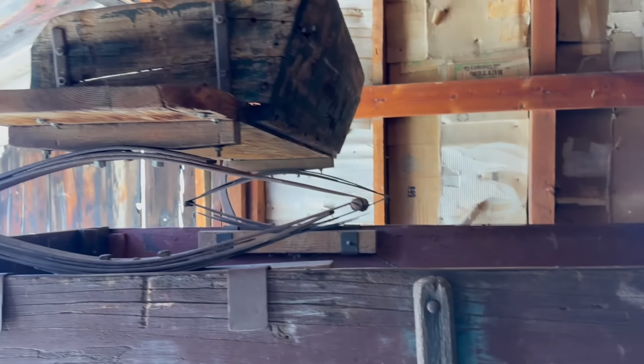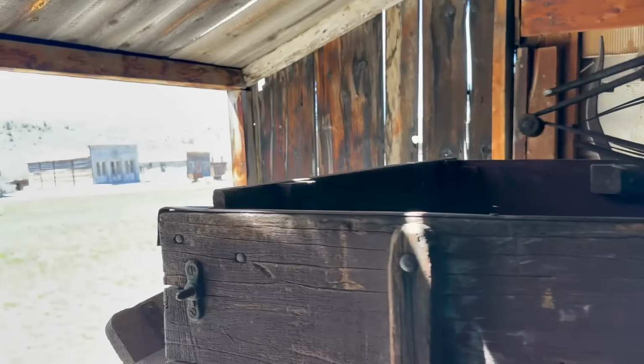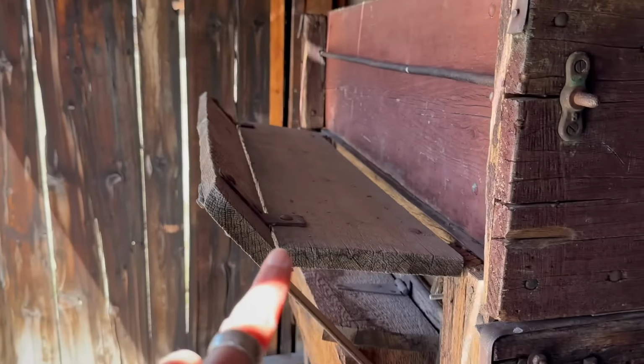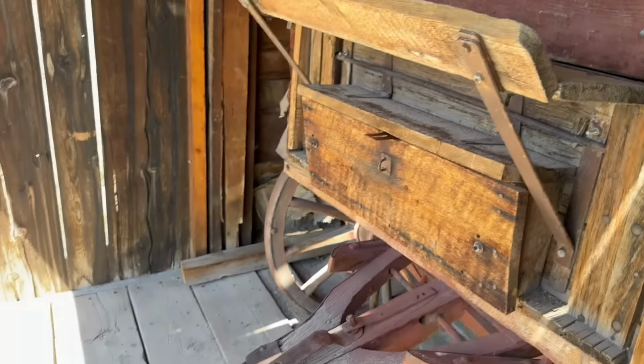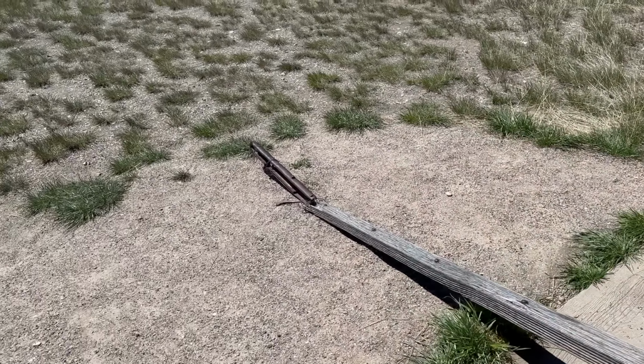Wow, and then look, there's the seat where the driver sat, and then you've got the place where they put their feet, and then the tongue that hooked up to the team of horses or mules, whatever it was that was pulling your wagon. Wow, this is a major piece of history just sitting here, and we get to see it.